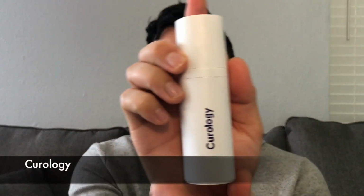Next up is another product that I've used many times, many empty bottles in my history. It is the Cureology Custom Cream. Mine in particular has a 0.035% tretinoin, 4% niacinamide, and a 5% vitamin C. I forget which type of vitamin C it is, but I will definitely list it in the down below because this is not an ascorbic acid.